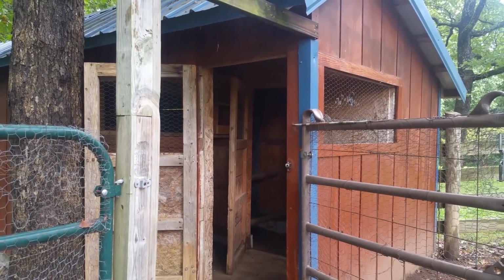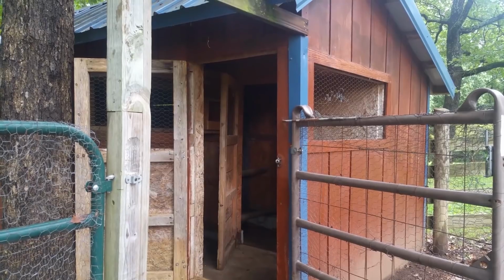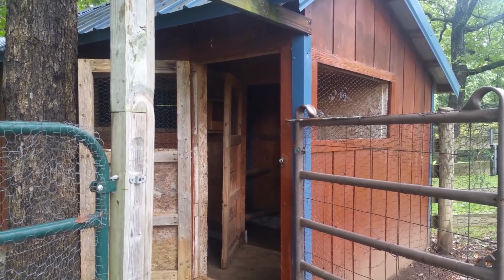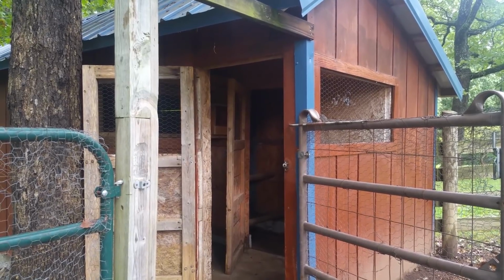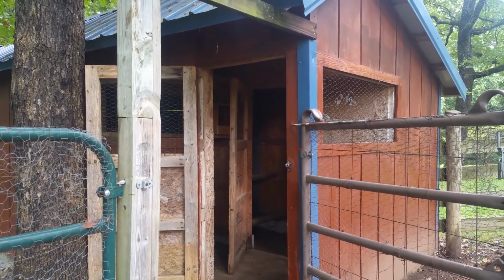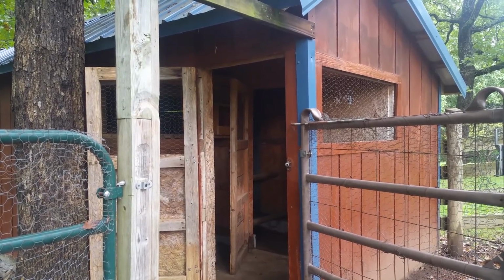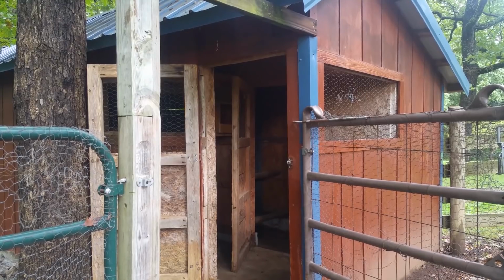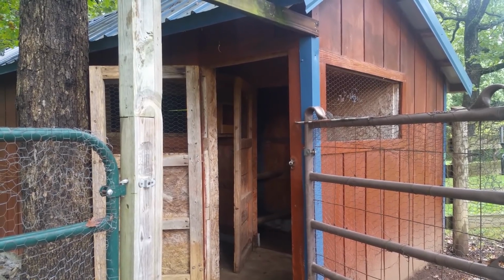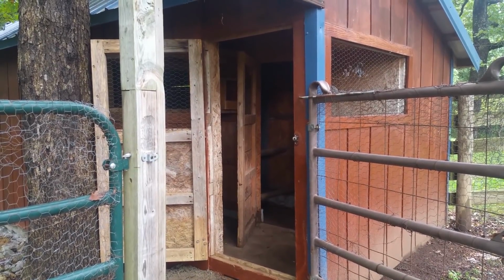This building is also divided, on this end, into two approximately 4 foot by 8 foot sections, one being an enclosed roosting area and the other being a more open laying area with the wired windows. As you can see, there is an exterior door so it can be secured at night, and this portion of the building is also on a concrete foundation with poured concrete floors.